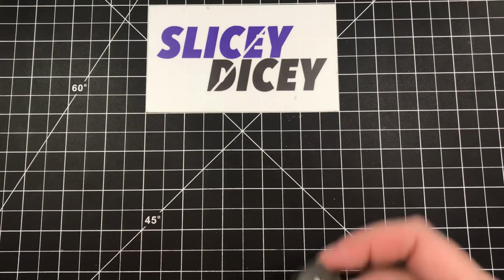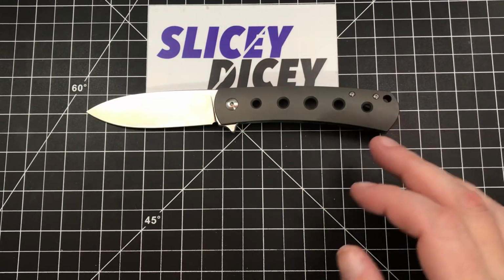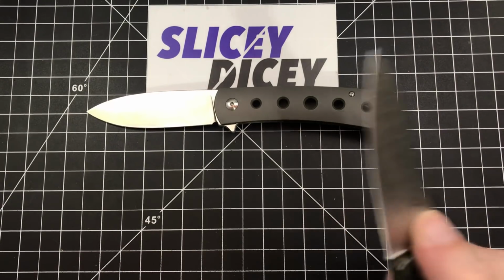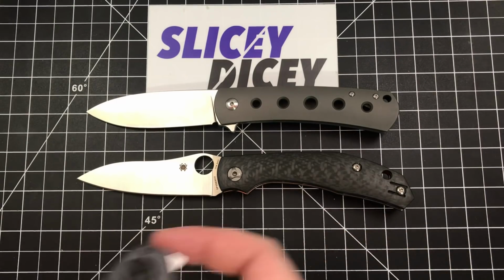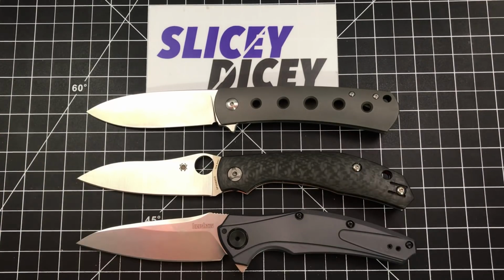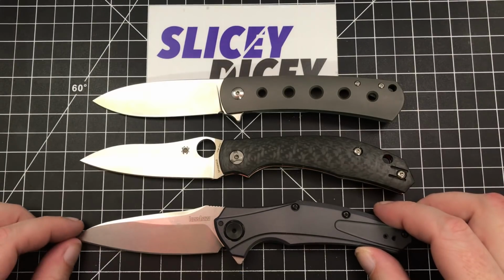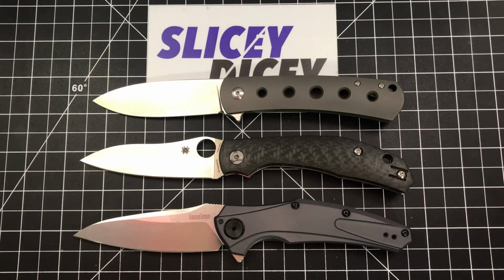The 3 that I have are the one that you just saw, the Massdrop Laconico Keen, I love it that much, the Spyderco Kheper, and the Kershaw Bareknuckle. These are my 3 finalists. Any one of these would have been an excellent choice, and I don't think anyone would have argued with me. Let's just eliminate, and we'll get down to the one that I chose.